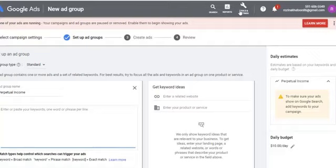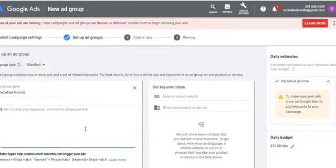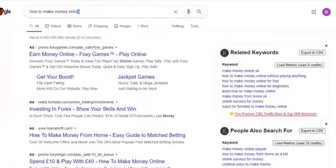Google has their own tools. If you go to here, tools and settings, okay, you could see they have keyword planner. If you just click on the keyword planner, you could get all the keywords. You could also get keywords from other places as well. If you go to a free website, okay, let me just show you quickly.